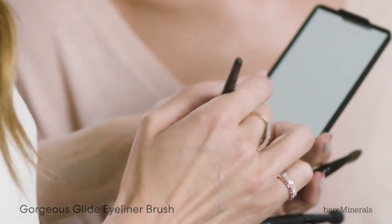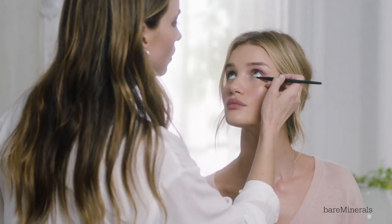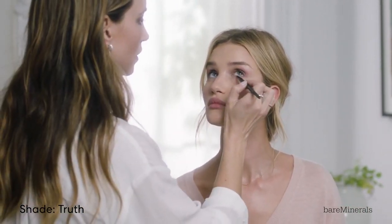I'm obsessed with this brush. I just love the shape of it. Look up for me. So I don't know if I'm going to do too much dark underneath your eye, but I think as our base, doing the matching tone underneath is really nice.